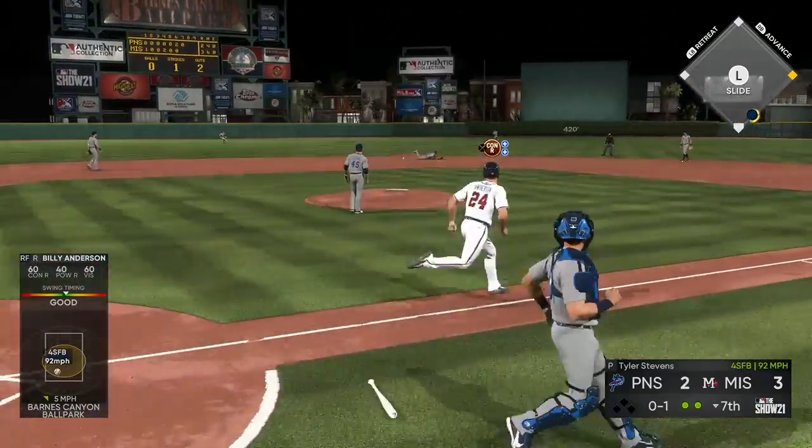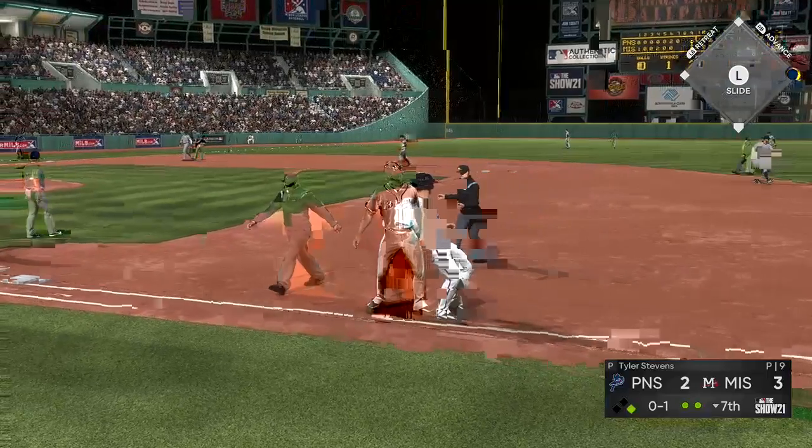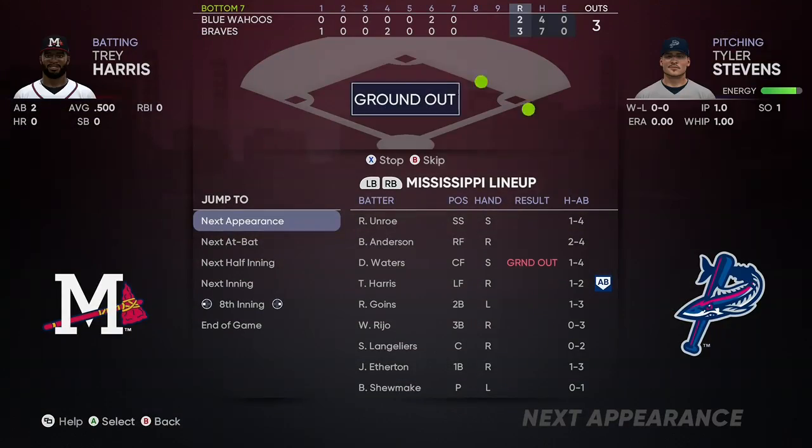Hit back up the middle. Oh, a diving effort as it's off his glove. And no chance at all to make the effort. The inning will continue.